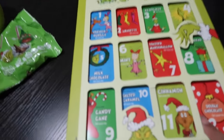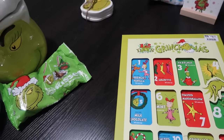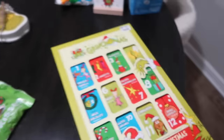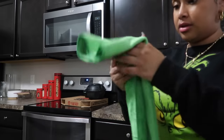Yeah, but I think I'm actually about to go ahead and try one of these. Day one French vanilla, y'all ever heard of that? It's French vanilla. Well, I wish it would surprise you. You already know what you're getting. So I'm about to try this one. While I'm in the kitchen, I'm gonna go ahead and add these, y'all.